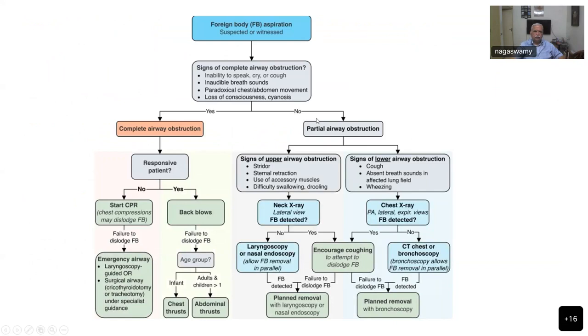This is the algorithm which is given in some book. Foreign body aspiration, suspected or witnessed: signs of complete airway obstruction, which are inability to speak, cry or cough, inaudible breath sounds, paradoxical chest and abdomen movement, loss of consciousness or cyanosis. All these things indicate complete airway obstruction. If that is present, then make a diagnosis of complete airway obstruction. See whether the child is responsive or not. If the patient is not responsive, immediately start CPR, chest compression, which may dislodge the foreign body, or go for emergency airway.